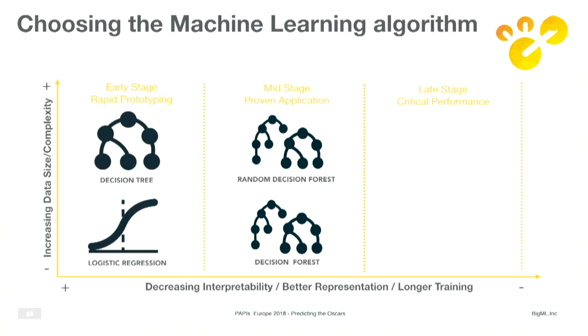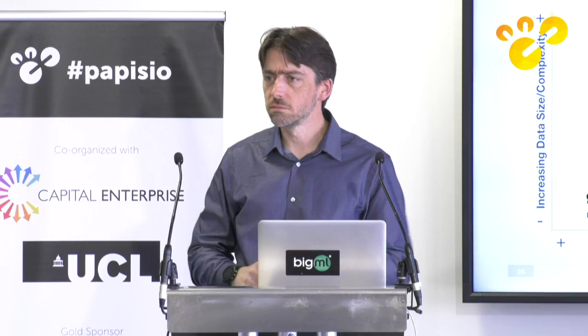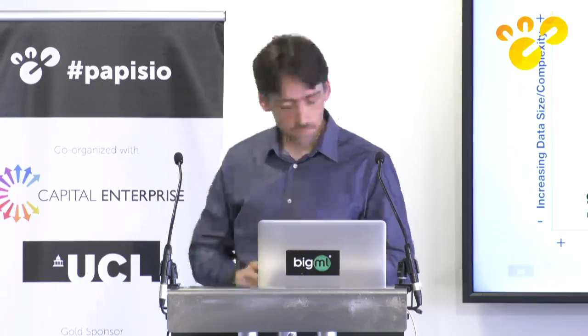But sometimes you have a critical performance, like predicting cancer, and so now I might move to a boosted tree with a really small learning rate, or you might pull out a deep neural network and do that. Okay, also, again, depending on your data size or complexity. Okay? A couple pictures there.